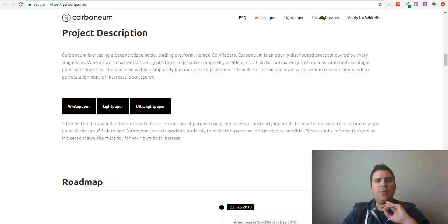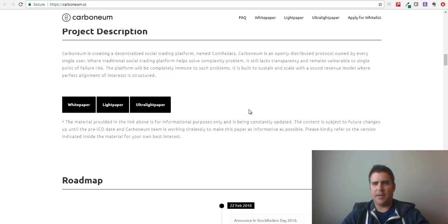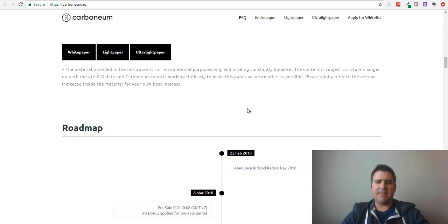Okay, so here's the project description. Carboneum is creating a decentralized social trading platform named Coinradars. Carboneum is an openly distributed protocol owned by every single user. Where traditional social trading platforms help solve the complexity problem, they still lack transparency and remain vulnerable to single point of failure risk. This platform will be completely immune to such problems. It's built to be sustainable and scalable with a sound revenue model, which it is. I mean, this revenue model is very, very smart.